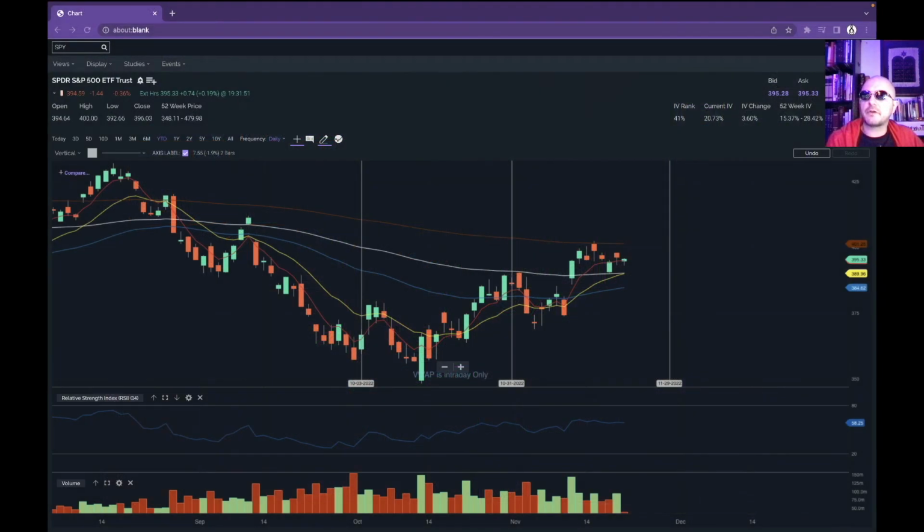Is the S&P 500's December highest high price level a higher price level than its November highest high price level? I got a maybe there. Is the S&P 500's highest price level in December 2022 the same price level as its highest high price level in November 2022? Yes.